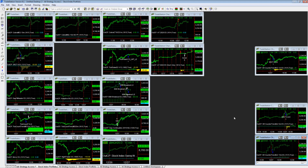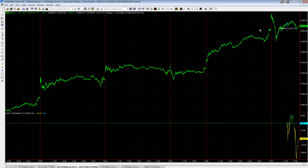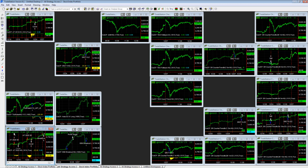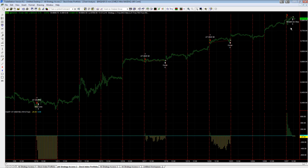It doesn't trade often. These are low frequency strategies. We have a combination of many strategies here. So SR counter trend 2, lots of trades today as you can see. E-mini NASDAQ is long, and it's down a little bit, minus 105 on that trade. Not sure what will happen the rest of the day. We're coming in on the last 2 days of the trading year, also the trading month, and the trading decade. So we'll see what happens. Break even stop. You see the minus 25 represents slippage and commission on the active trader NQ.